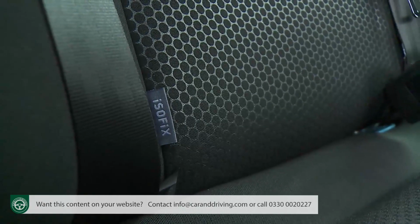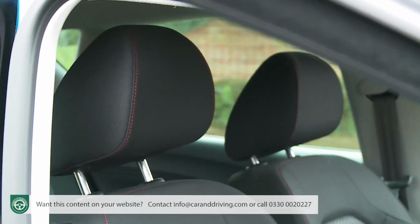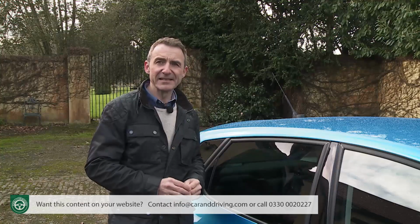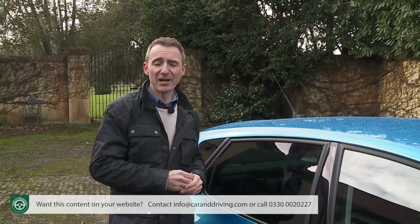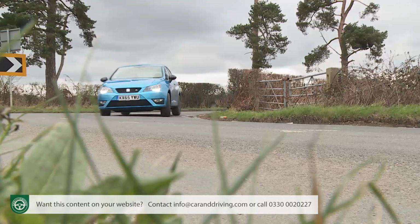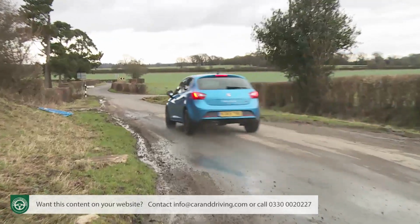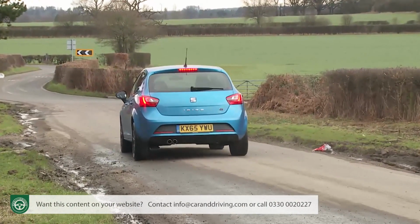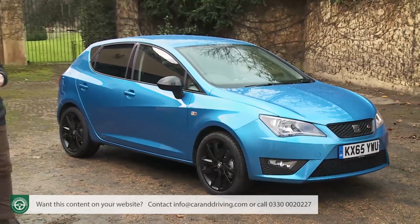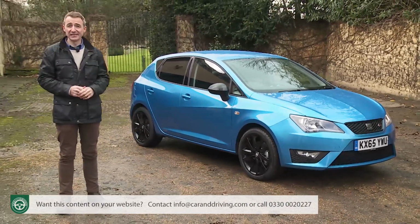So if, say, someone hits you and understandably you go to pieces, your Ibiza will automatically sort itself out. More predictable standard safety kit runs to Isofix child seat fastenings, active anti-whiplash front head restraints and tyre pressure monitoring. It's good to see that Seat no longer makes buyers of entry-level Ibiza variants pay extra for ESC stability control. And there's an ABS braking system that flashes the brake lights to warn following motorists if you're making an emergency stop.